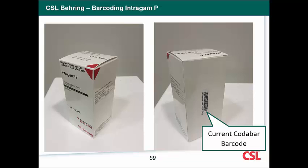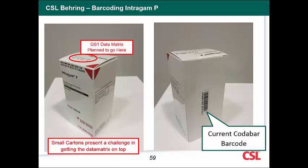It's the rear of the pack, and that will be staying. We'll be dual coding when we get up and running with the data matrix, and we plan to put data matrix on the top of the carton. One of the issues we've identified, and we're wrestling with artwork, is that some of our smaller volume products have quite small cartons, and we're looking at the best place to put the data matrix on those cartons. On a small carton you start to get a bit tight from a real estate perspective once you've covered your labelling requirements. So we've still got some work to do there, but we're making good progress.